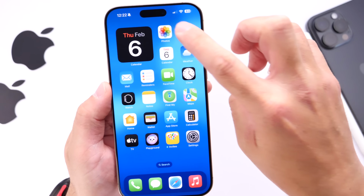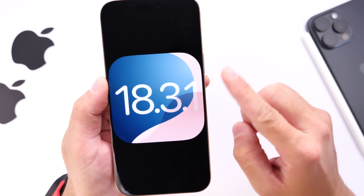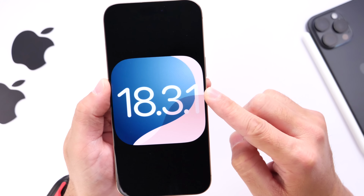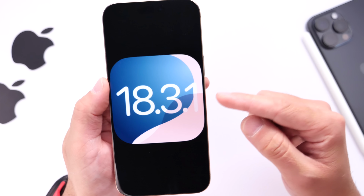So there you guys have it. That is everything I wanted to share with you guys. Again, iOS 18.3.1 is now officially confirmed. Apple is working on the software. Let's see what happens, aside from the security and bug fixes that will be implemented with this one.